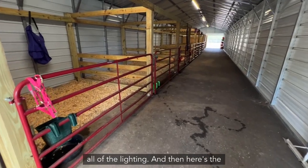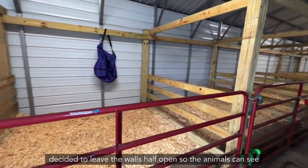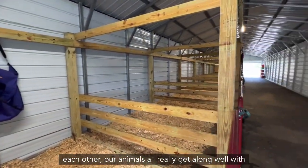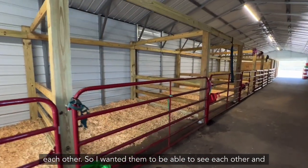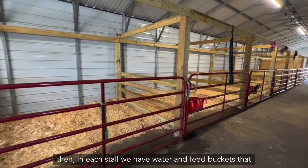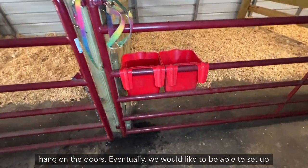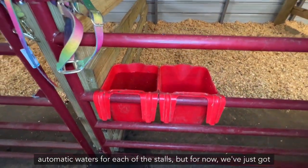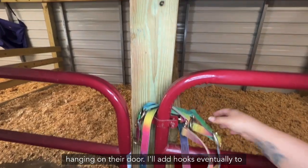And then here's the finished 10x10 stalls. We decided to leave the walls half open so that the animals could see each other. Our animals all really get along well with each other, so I wanted them to be able to see each other. And then in each stall, we have water and feed buckets that hang on the doors. Eventually, we would like to set up automatic waters for each of the stalls, but for now, we've just got this. We are keeping each of the animals' halters hanging on their door.